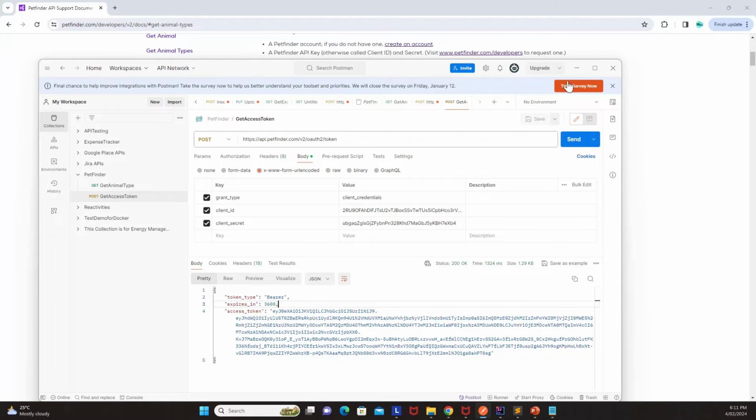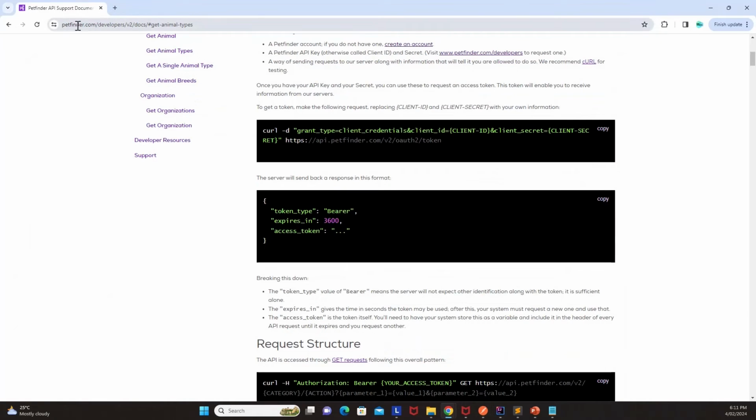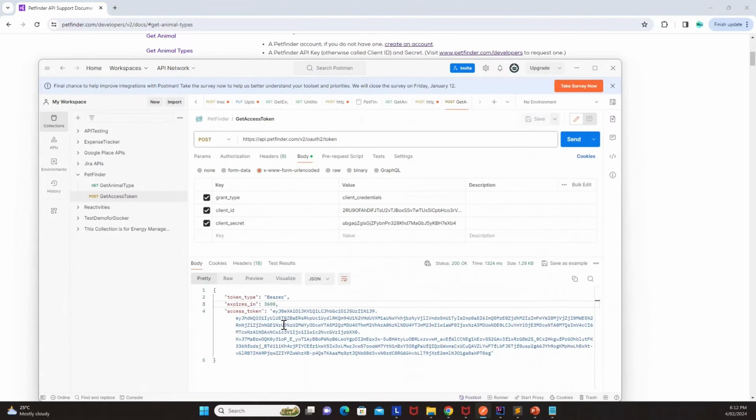Okay, now if I go back to the documentation of petfinder.com for developers, over here you can see that there is a value called expires in, which gives a time in seconds. The token may be used for this long; after this, your system must request a new one. So what it means is this particular access token is valid only for 3600 seconds, which happens to be 60 minutes. It is valid for 1 hour, but if it expires, then you have to again request an access token.